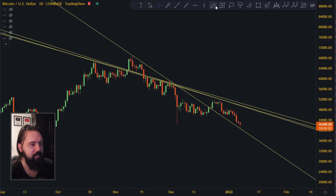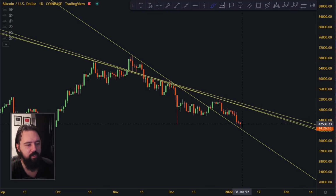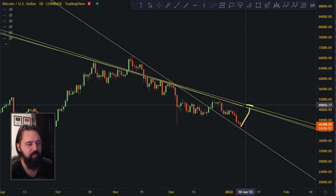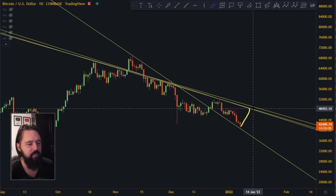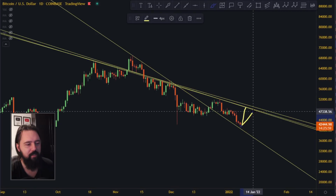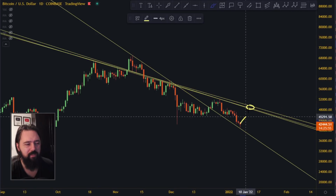So you can see here it is around 49,000, give or take. When we start going up here, I would be looking at this area up here. It doesn't matter which of these lines you use. It's this area between 48 and 49,000, give or take. That's going to be a resistance level, depending on when we get to this line, but that's going to be an important resistance level that we have to break.